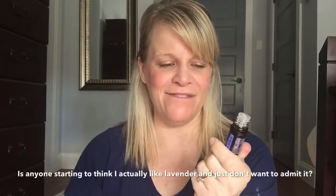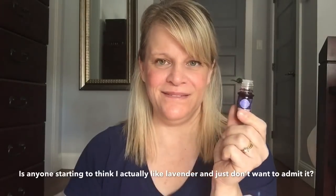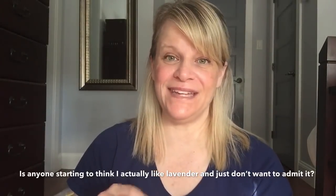This is Lemon Lavender Rain. And you may know that I'm not a big lavender fan, but this is a really nice, fresh lavender rain. So you definitely get a little bit of lemon.